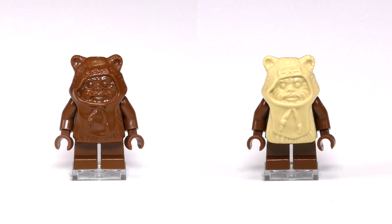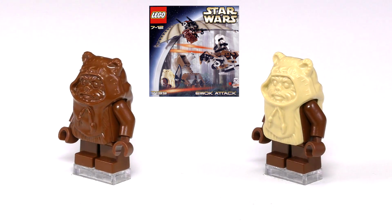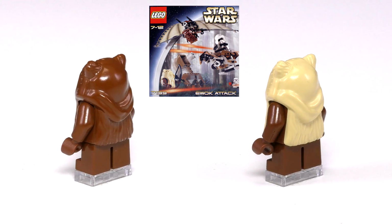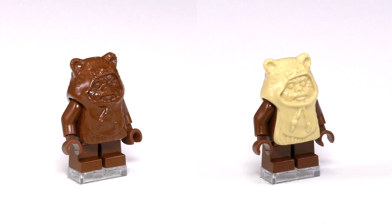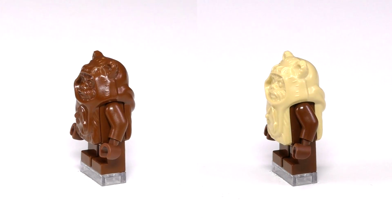They actually came out in the same set, Ewok Attack 7139, so here they are together. The all-brown teddy bear Wicket is played by Warwick Davis. He's the first Ewok we ever see in the movie. And the other guy is Paploo, who's most famous for stealing one of the speeder bikes.